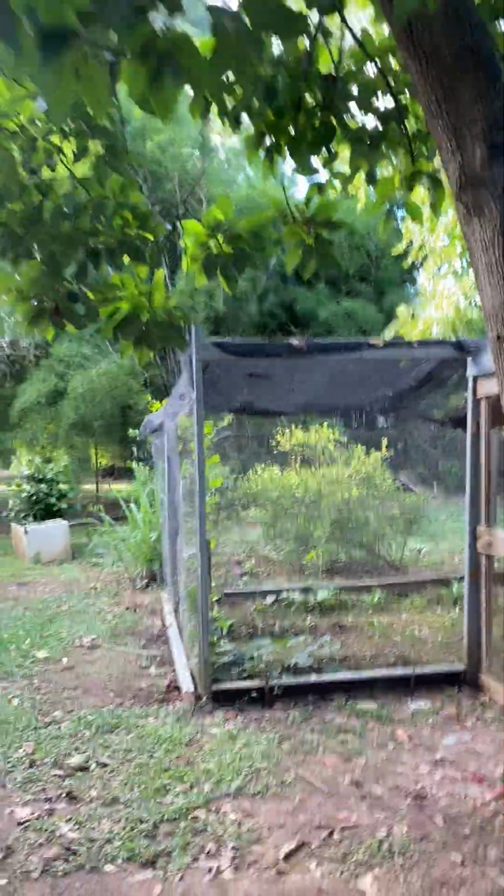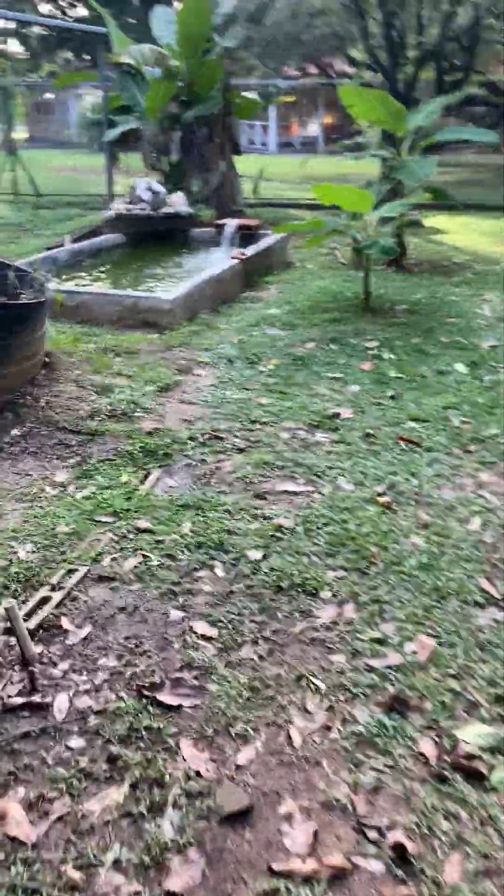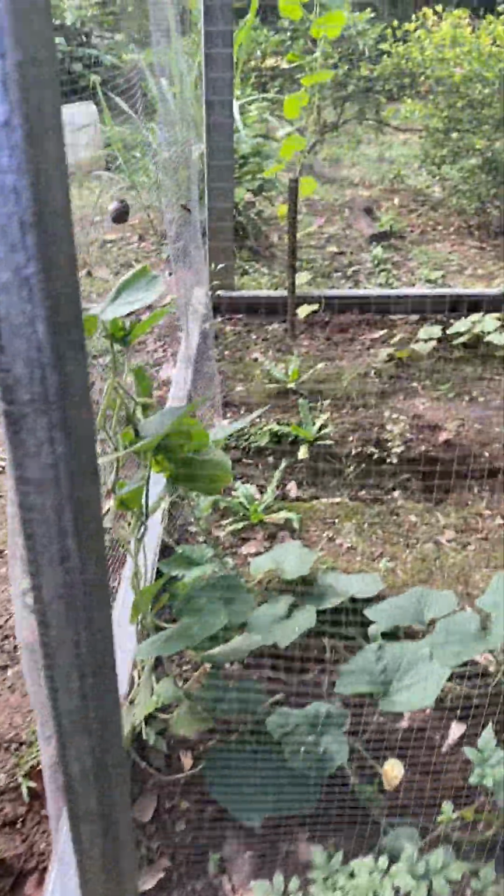This is a cherry tree, and this is an avocado tree. We got some of the most beautiful avocados from it. I have a fish pond, pumpkin, and watermelon on that side. This is the second part of the garden. And what do I have here?